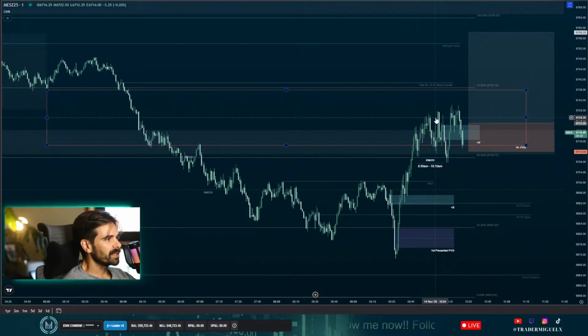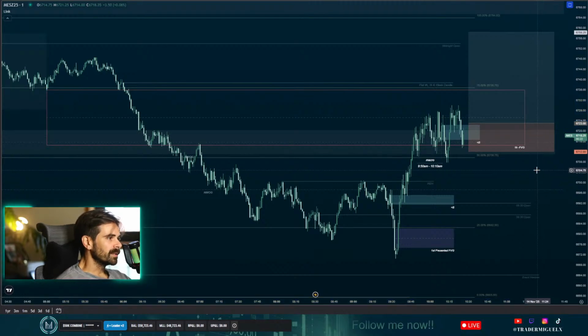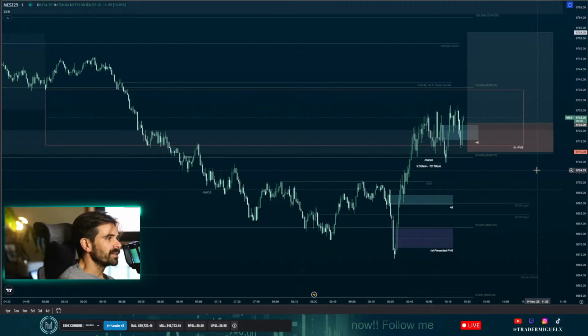But I just don't like how price is not able to close above this midpoint of the bearish fair value gap. Seems to me it's showing me some weakness. And looking at the 15-minute, we can spend some time here, and I'm not willing to spend that mental capital inside of an accumulation, honestly. But yeah, nice reaction here.